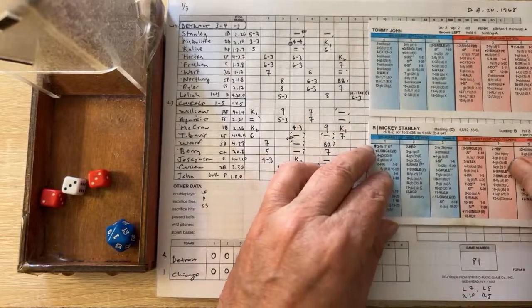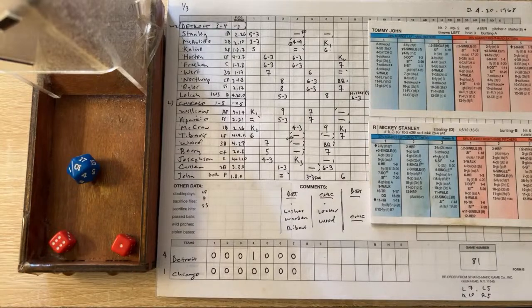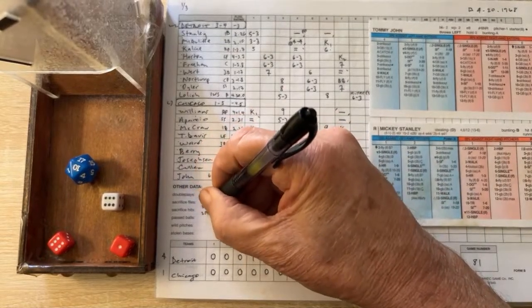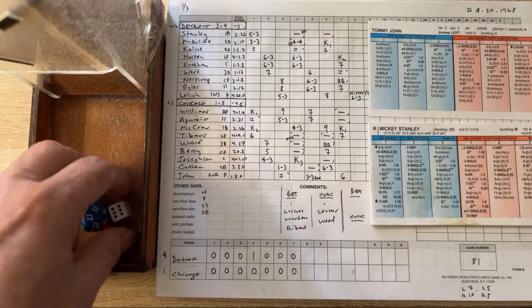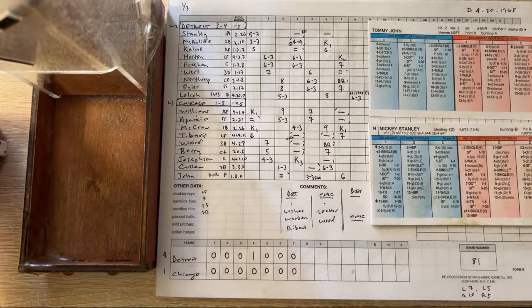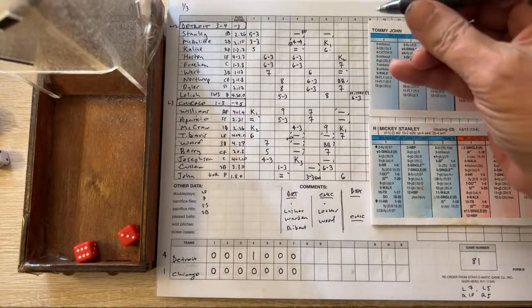Now Mickey Stanley, the batter. Whoops, that counts. It popped out and it landed upright, 6-7. Landed flat, 6-7, grounded to second, X for Stanley. That's Cullen, 3-30 at second. 10-3, E30 roll. Most likely an error. E30 roll 9, no. He throws him out. Nice play by Cullen.